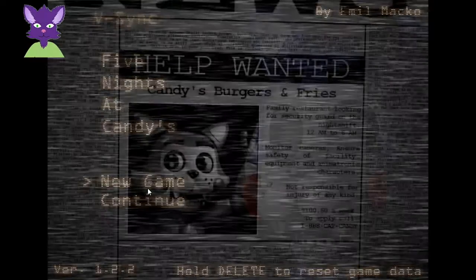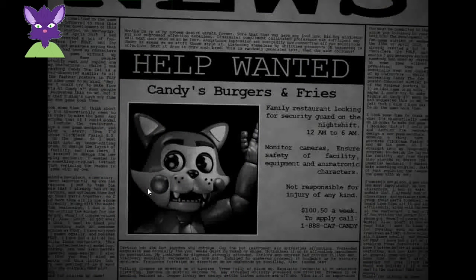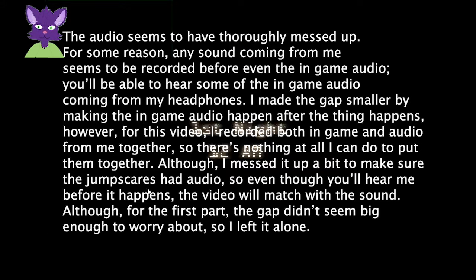New game. Kenny's Burgers and Fries. Family restaurant looking for security guard at the night shift, 12 a.m. to 6 a.m. Monitor cameras, ensure safety of facility, equipment, and not responsible for injury of any kind. There we go. I didn't get the entire thing.